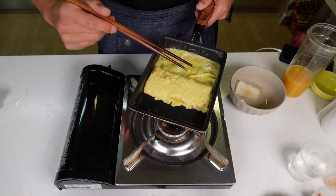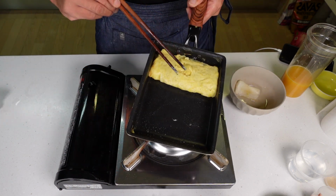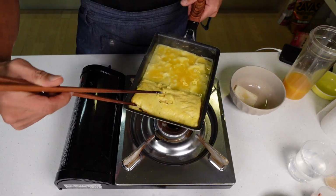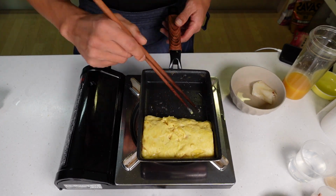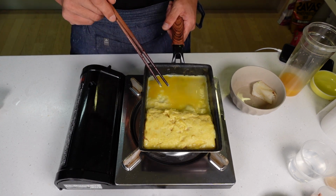Hold the rolled egg with the chopsticks. I'm always nervous before I flip the egg. Ouch! That's okay. Let's repeat the same process again. 1, 2. Not bad, not bad. I'm going to add the egg. If it is this much left, I have to pour it all at once, but I'm going to divide the egg twice, just in case.